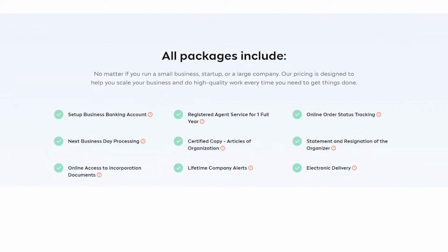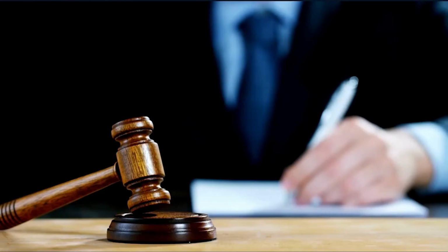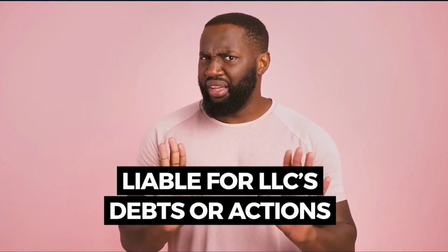Yes, it is a must for your LLC to have a business account. Remember, an LLC has limited liability for it is a separate entity from its members. You may forfeit your liability protections if you combine your personal and business money, and this is where the term piercing the corporate veil comes into play. Piercing the corporate veil is an LLC jargon that refers to the court's action to hold you, as the owner or member of an LLC, personally liable for the LLC's debts or actions.